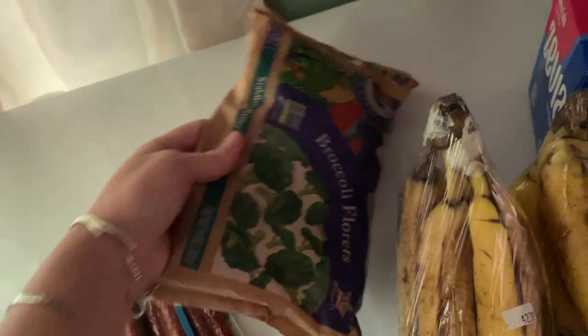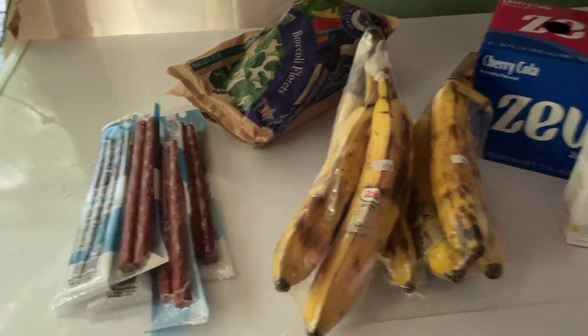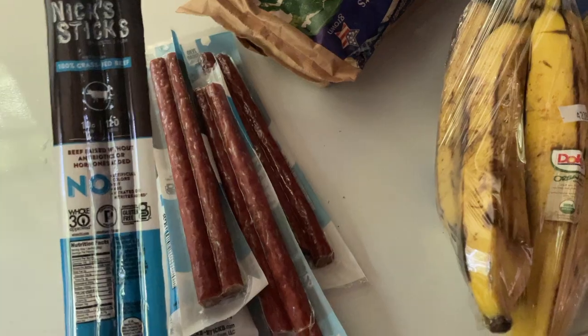And then they had this brand of broccoli on sale for $3.29 a bag. iHerb does sell this brand, and I've bought it from them before in the big box. I think you can get a pack of 10, and it's a pretty good deal, but we are limited on freezer space right now, so two packages was all that I needed from them. And then they also had these beef sticks, buy one get one free. It's a really good brand, and we like taking beef sticks with us when we travel.